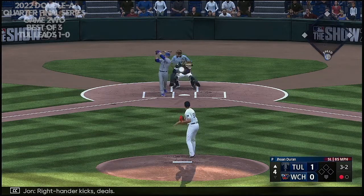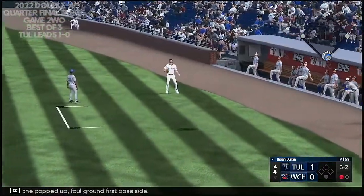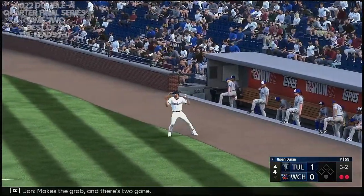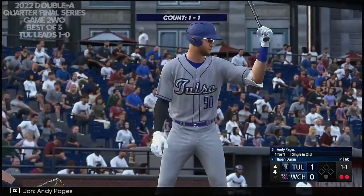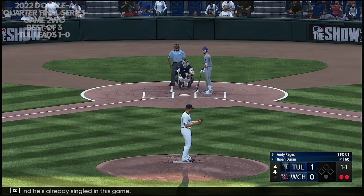Right-hander kicks, deals. This one popped up. Foul ground, first base side. Makes the grab, and there's two gone. Andy Pages, the next to hit, and he's already singled in this game.